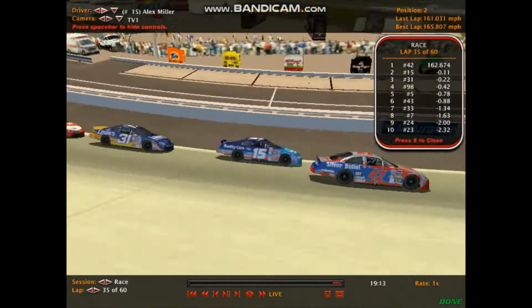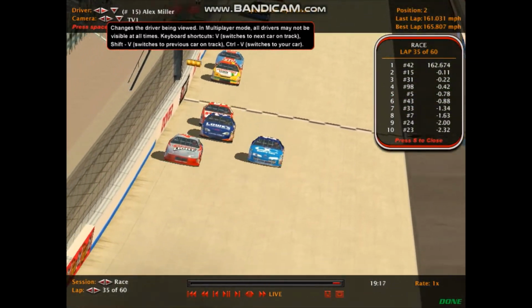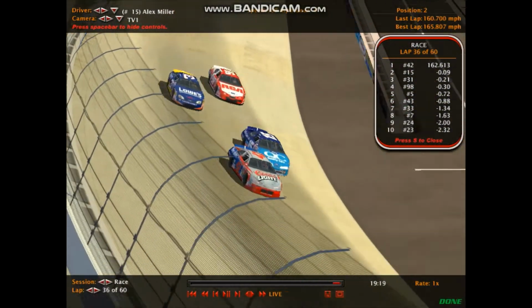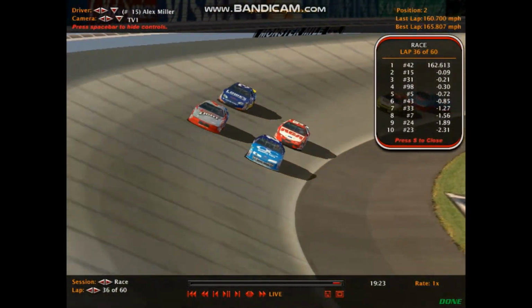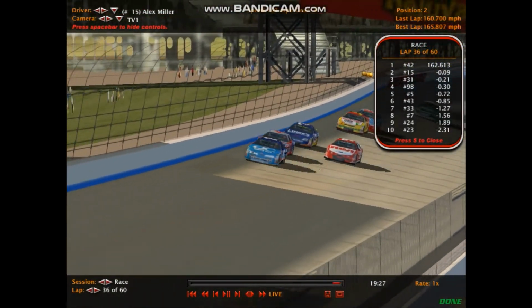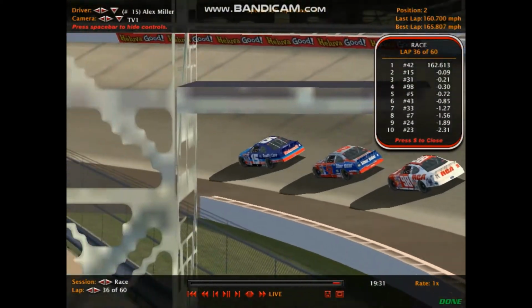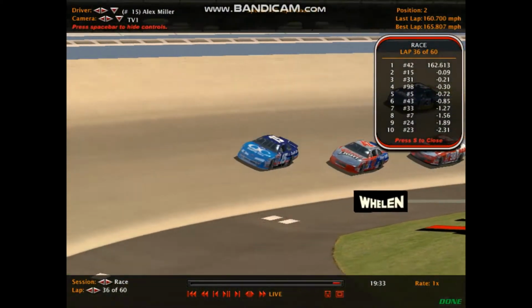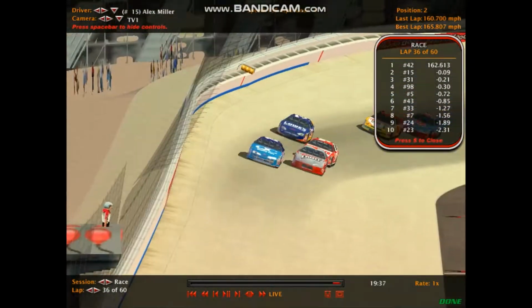And here comes the move there. Here comes Alex Miller to the low side of Matthews for the top spot again. And Miller just moved Matthews up the track here, and Alex Miller with a bump and run takes the lead. So Alex Miller takes the number 15 Quality Care Ford to the top spot, but Matthews tries on the inside lane, tries the crossover move.